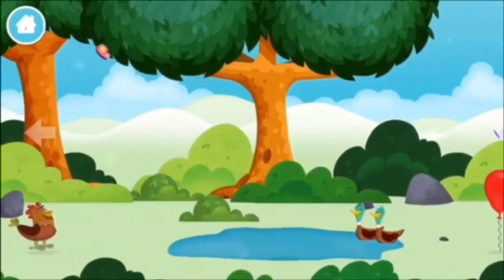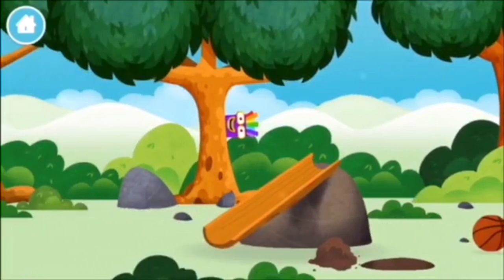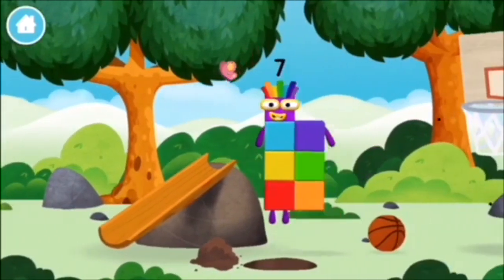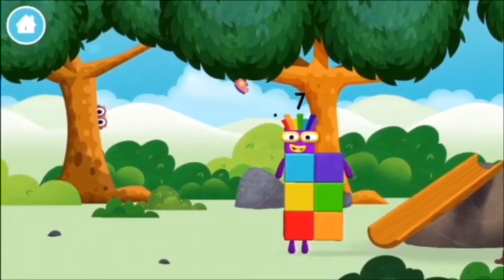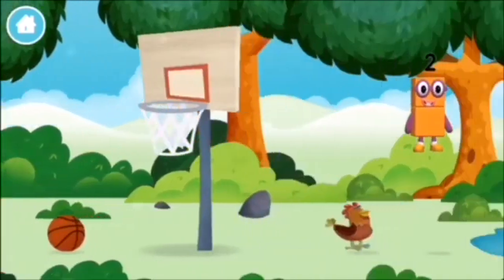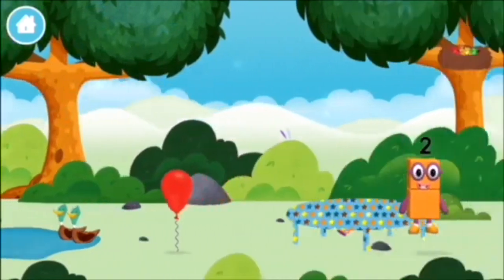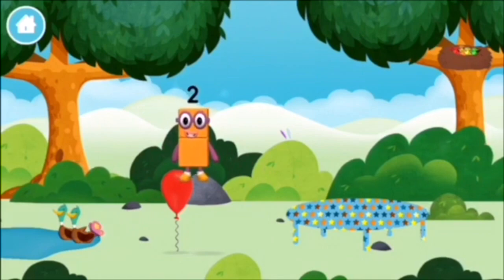Which number block did you find? What number block can you make by adding these two together? Correct! You chose the right answer! Add the number blocks together. 9.